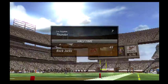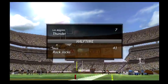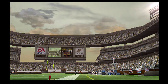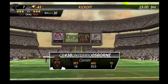It's the end of the second quarter with the score, the home team ahead of the Thunder 41-7. As we take a look at his success returning kicks, we get ready for the kickoff.